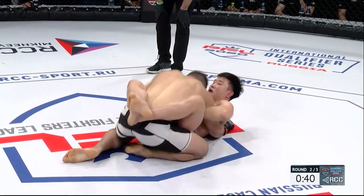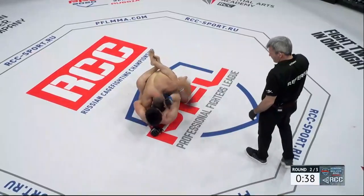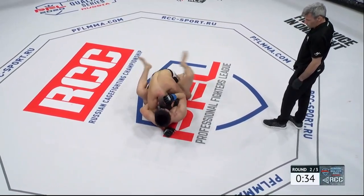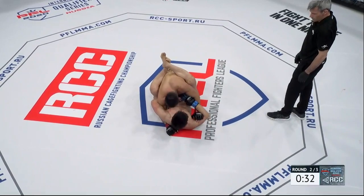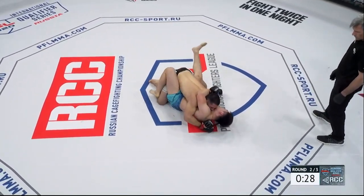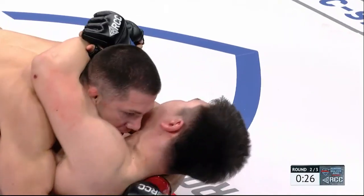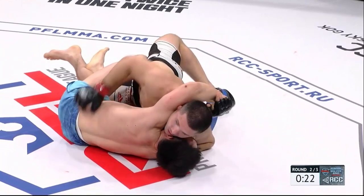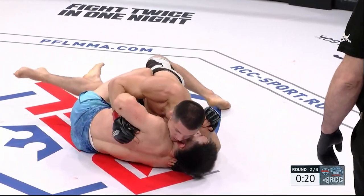It's interesting because often you see submission specialists close their guard to prevent the onslaught from on top. And while we see Timur Nagibin turning it up a little bit here in round number 2, he hasn't necessarily landed huge, significant ground and pound to necessitate a closed guard. Here's a sweep attempt from Kasimbay.